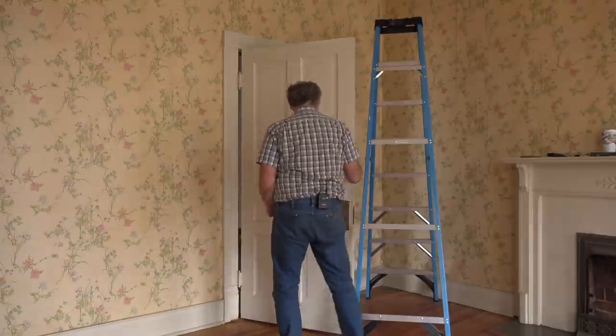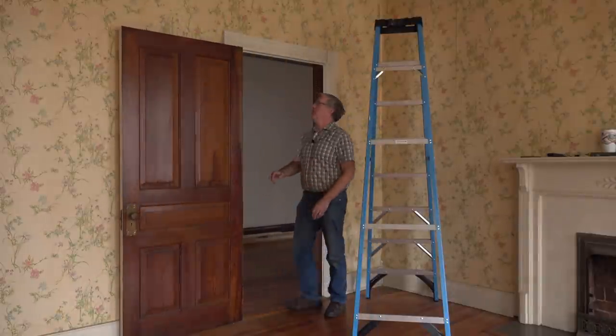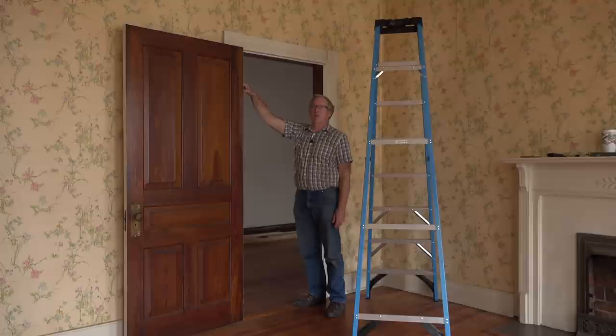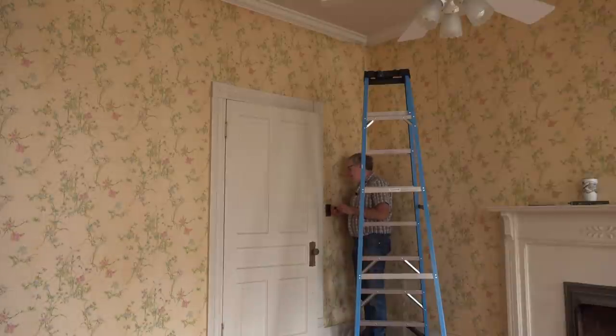and that could be caused by any number of things. It could be the hinges. You probably can't see them on camera, but sometimes the screws will come out, and that could make it sag. It could also be worn out hinge pins. That could also make it sag. So I'm taking the cover plates off of the light switch and the outlets.